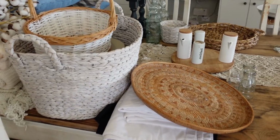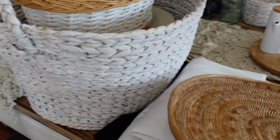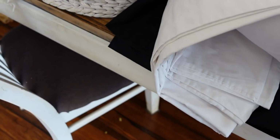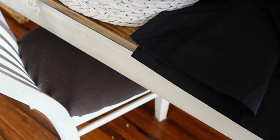So I want to put all this stuff away, but I just want to show you everything that has so far come out of my living area. So getting rid of that. These were some old bed sheets that I used to cover the lounge with, but I'm just doing away with that.